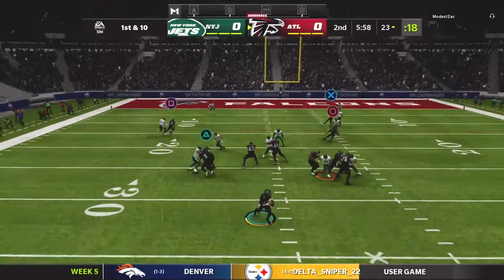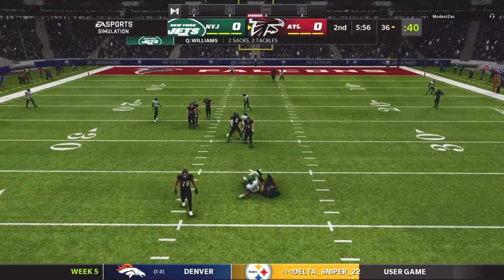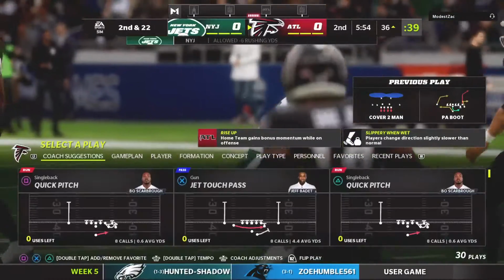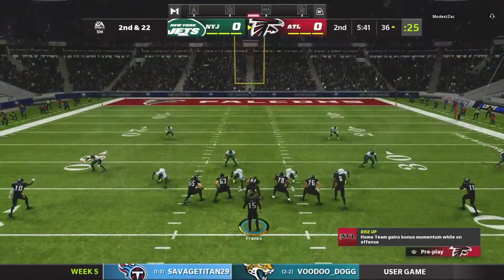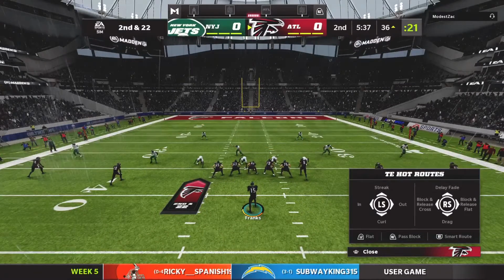They go play action with Franks. Under pressure, and down he goes. They sack him back at the 36. Quentin Williams picks up his 2nd sack of the afternoon. Boy, that's tough, Charles. First play of the drive, you're hoping to stay ahead of schedule. You take that huge sack, and now you're facing 2nd and a mile.